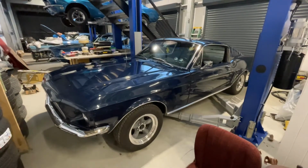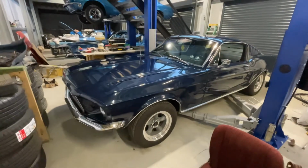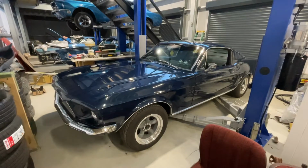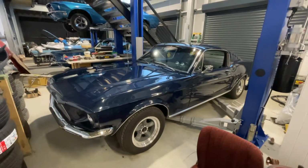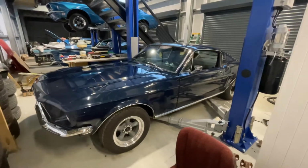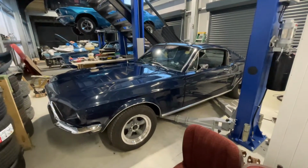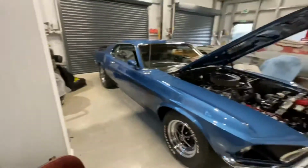Hey folks, a couple of people have asked me for a video of this car recently, so I figured now's a good time to do that and also to discuss my terms for different cars. So I call this car a real nice driver. People go, what's a project? What's a basket case? What's a driver? What's a show car? So really, this is a show car.